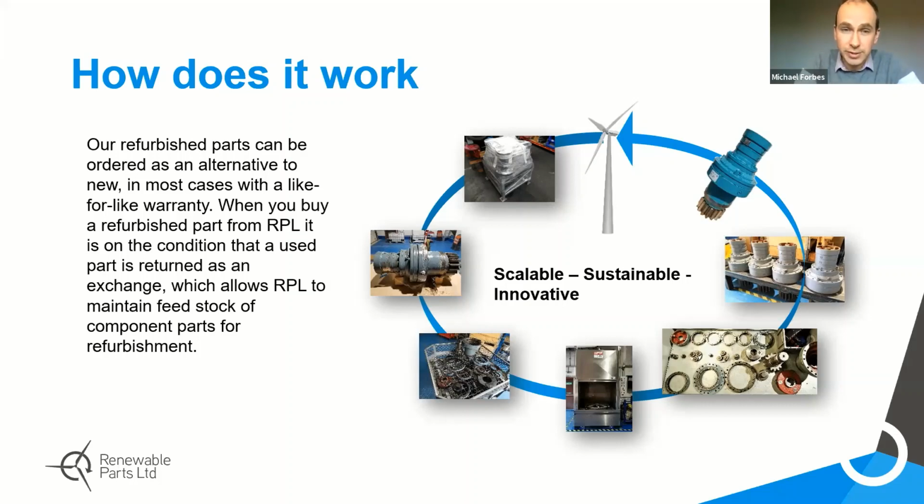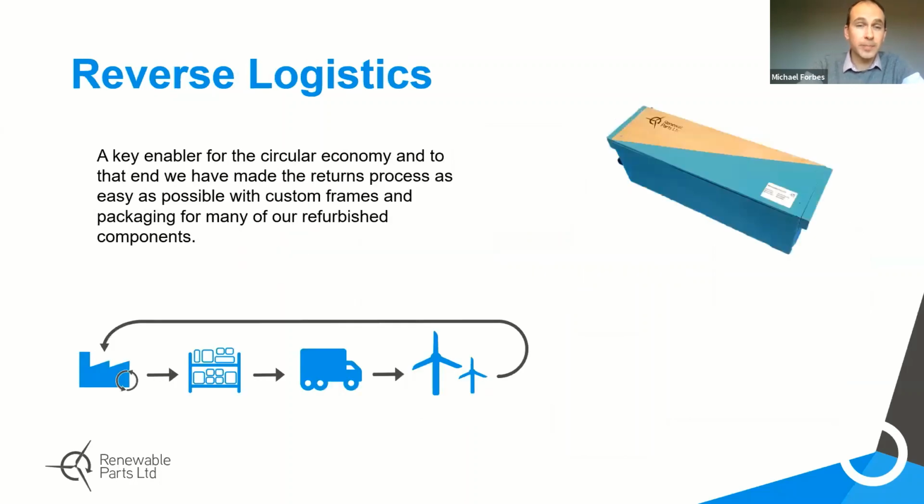We do take the risk in this case, where we're selling the refurbished part at a set price regardless of the condition of the returned unit. So obviously there's risk there, because the cost to us for the refurb can fluctuate wildly with the set sale price. Again, without doing it in this way, it would be very, very difficult to scale up.